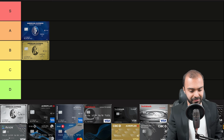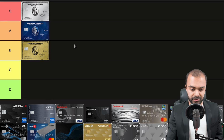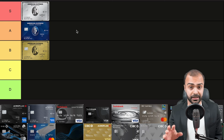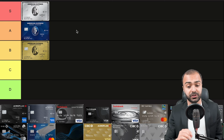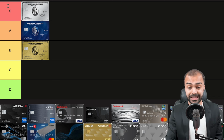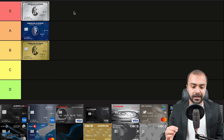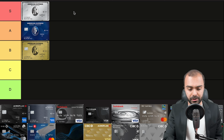Next up, of course, we have the Amex Business Platinum card. Now, this one might be a bit controversial, but for me, this one goes to S. Now, this is definitely an expensive card. It's definitely not for everyone. So I just want to make that very clear. Just because I put something in the S category doesn't mean that this is a card that you should go out and get.